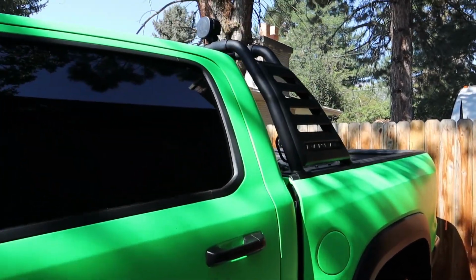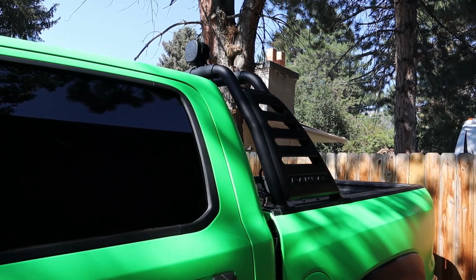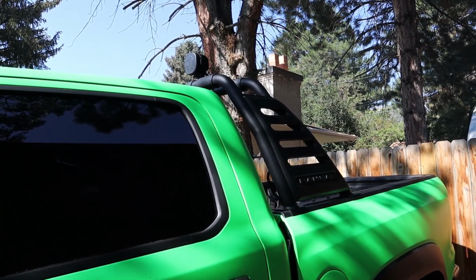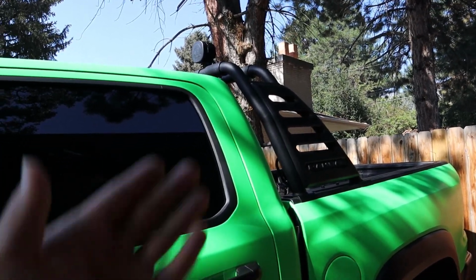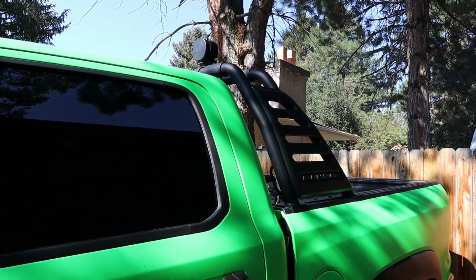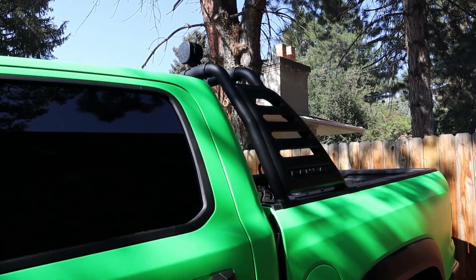Now, for the rack, if you're not going to get these lights here at the top that you can get from Mopar or some other light accessory, I wouldn't get the rack because, well, it's pretty expensive, and if you don't have lights on it, it's completely useless. That's why I got the rack, is for lights, because I do plan on doing a ton of off-roading at night, and so yeah, I need a rack and I need lights for visibility, safety purposes, all that kind of stuff.